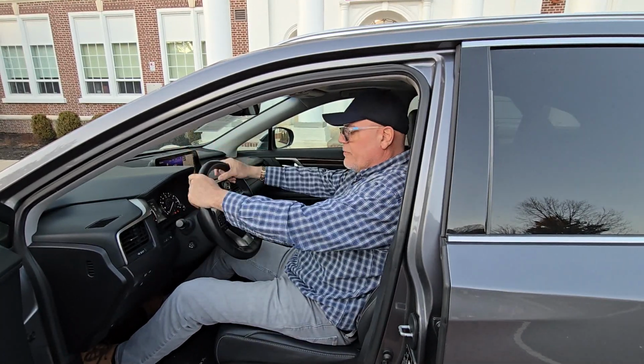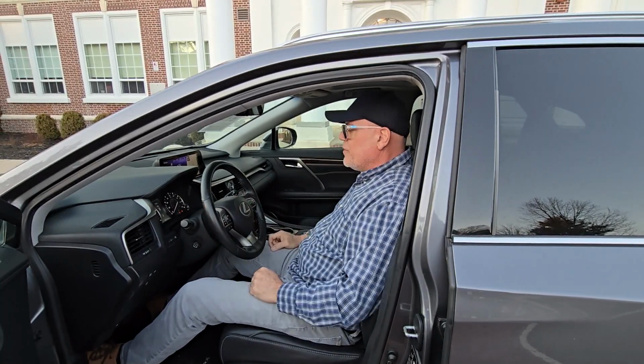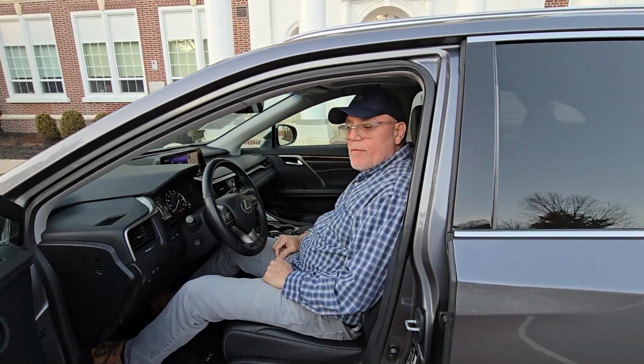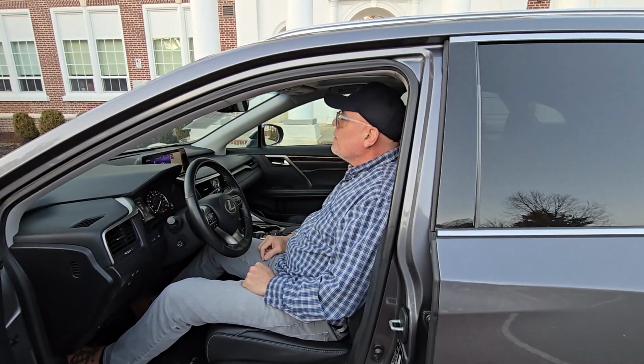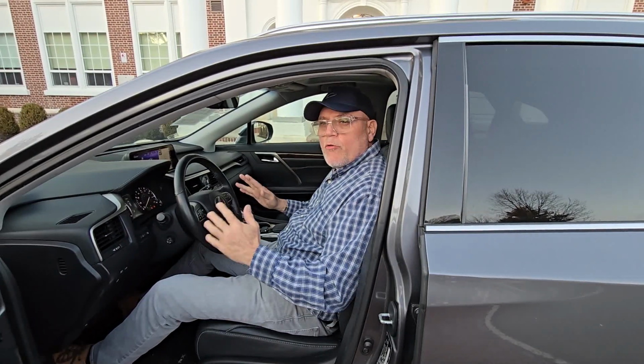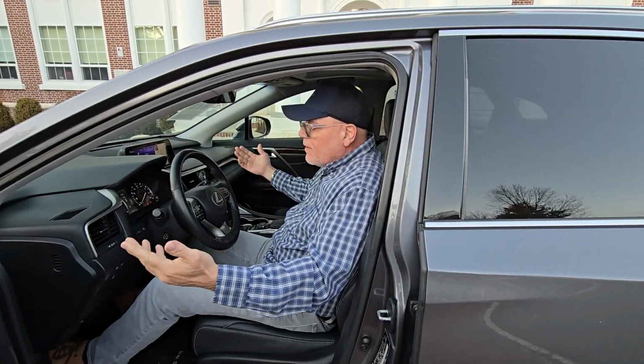And yeah, you have a nice steering wheel. A lot of controls. There's no paddle shifters, which you really don't need. It's a very nice place to be. Very nice place to be. And the cooled seats feel great. They really feel good. So when you get in the car and it's really hot out, you got cool seats.